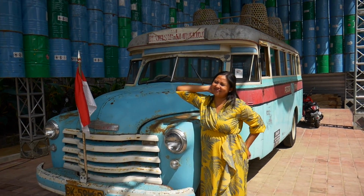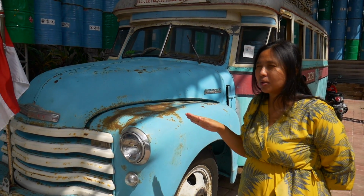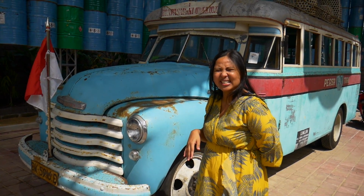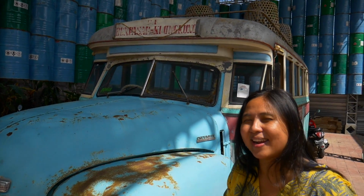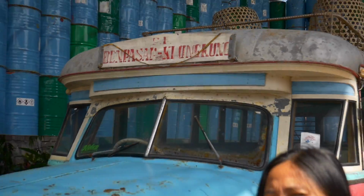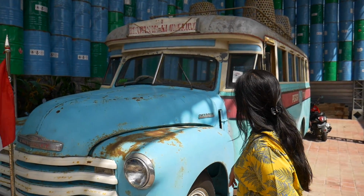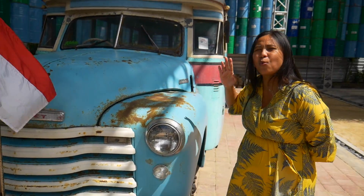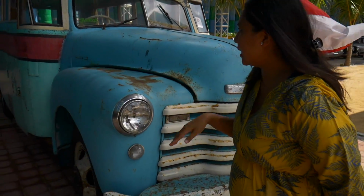Okay, what is it? This is the old Chevrolet bus. Actually, this is the old bus from the 1980s or 1970s, when my mom and my dad were still teenagers and young. I remember that my mom and my dad have one picture of this kind of bus. You can see that one? Then Pasar to Klungkung, exactly at that time, the 1970s, 1980s bus.